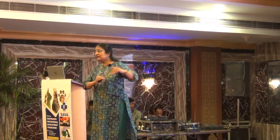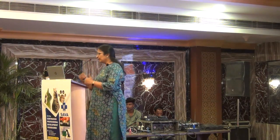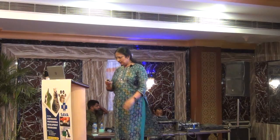So we are talking about all this when it's born. It's born immediately, and we are doing all this, right? We're checking the birth weight, we're looking at all this. Anything which has a low score needs to be monitored.